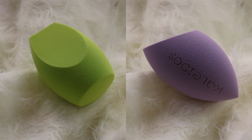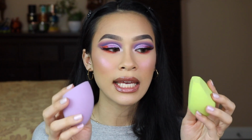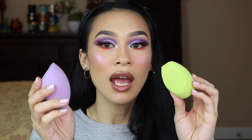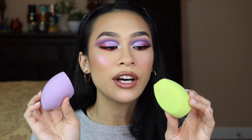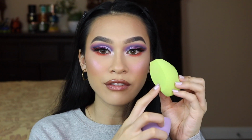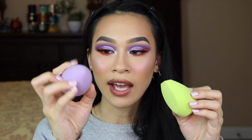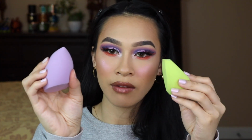Now, like I said in the tutorials, I feel like these are the exact same texture as well as feel. The only difference is the cut as well as the color. Now I feel like I do like the cut on both of these. I felt like there wasn't one that I preferred over the other. I like the fact that this has a flat edge. This also has a flat edge, but you do get different points. I feel like this one is more of a flat point and this one is more of your dome point.